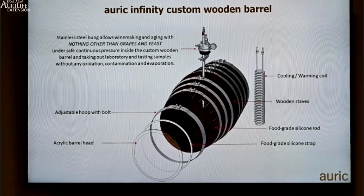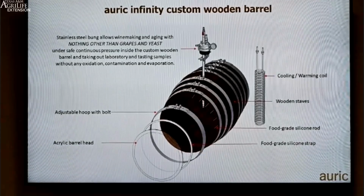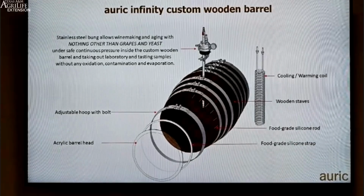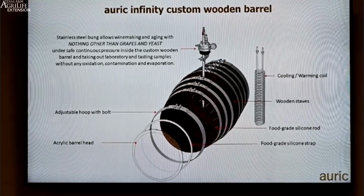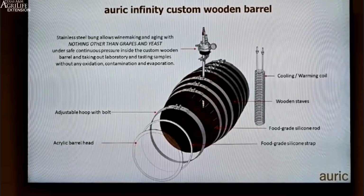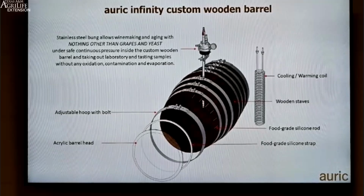One side is an acrylic barrel head because we would like to show people that even a partially filled barrel without oxygen inside will not develop any microbial development in the liquid. And then we have the cooling and warming, which allows temperature control. We have the wooden staves. So we have silicone rods between each two staves, exactly at the point where the fiber separation is, to stop oxygen from coming inside the barrel because of the vacuum created in this barrel.